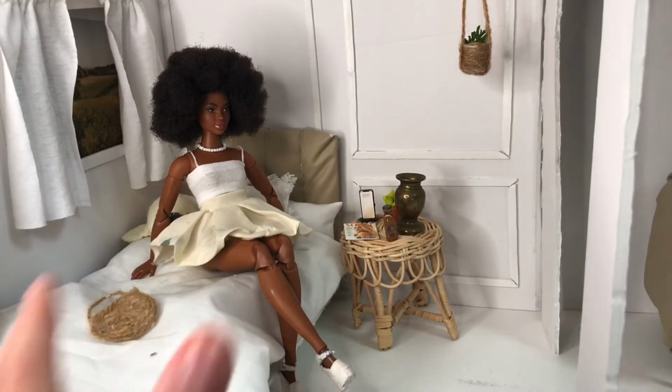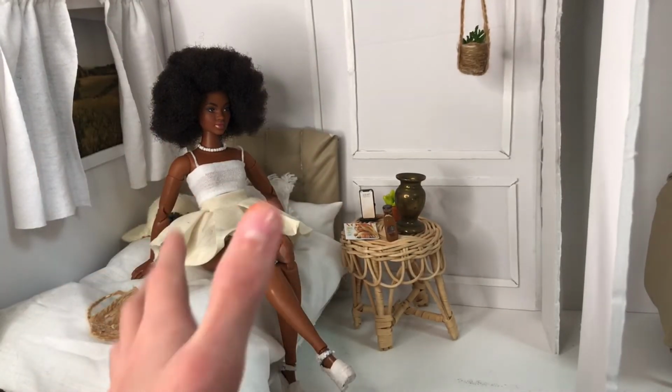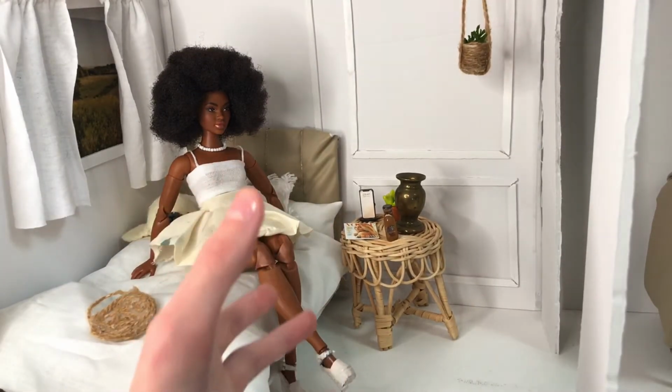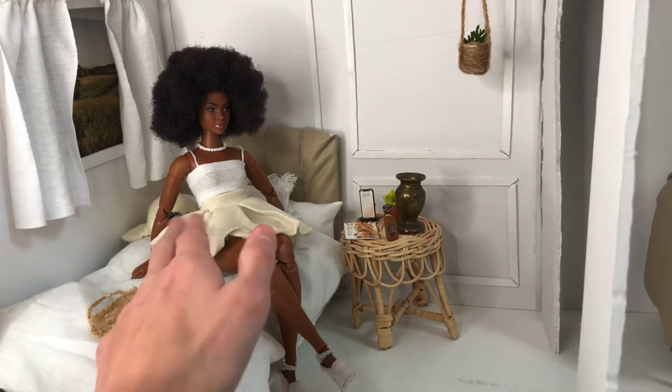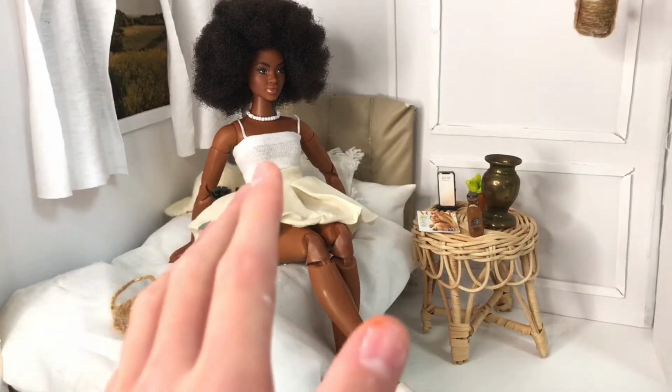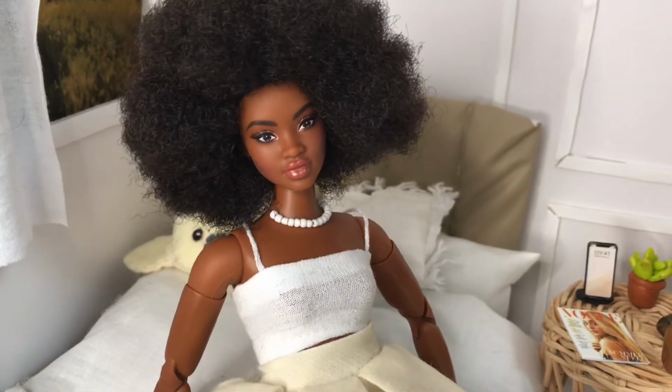Sandra's house overall is probably one of the favorite rooms that I've ever made. I really like the theme of the colors, like the white and the beige and like the creamish color. Also, I think she likes it. I like it.